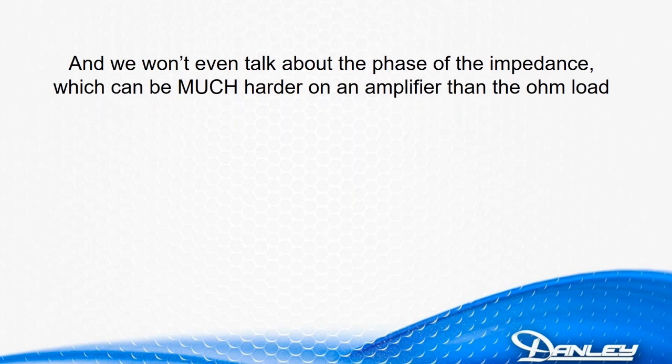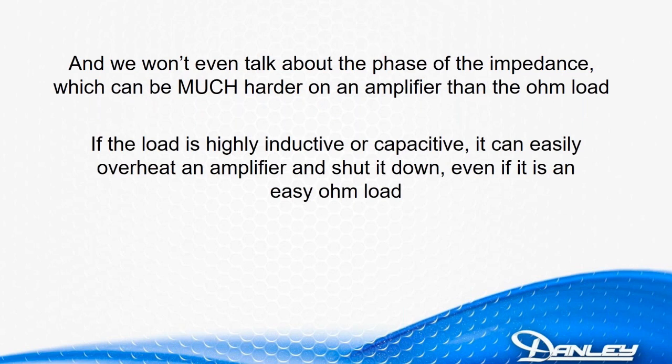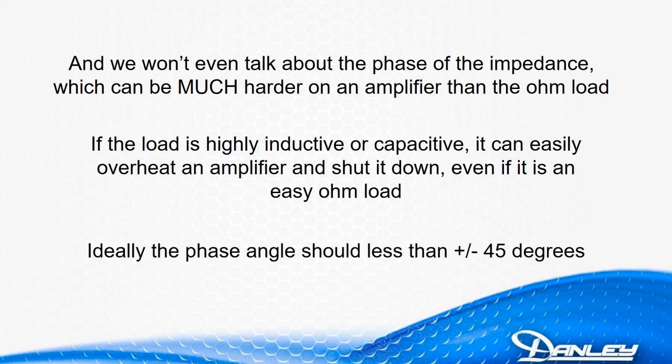People get hung up on just the ohms, but what is the phase response of that impedance? Because if it's highly inductive or highly capacitive, such as a motor cabinet like the old servo drive cabinets, or capacitive like Piezos, it can really overheat an amplifier and shut it down, even if the actual ohm load is relatively easy to drive.